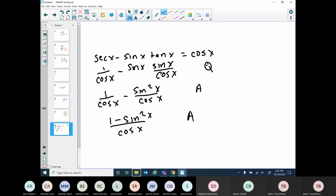The brave soul. So now the first one. If we look at the first one, now this is one of my Pythagorean rules. So that top one becomes cosine squared x, and that's over cosine of x, and that's a Pythagorean rule. And now I can cancel those out, and I'm left with cosine of x, and that's an algebra rule, which is what I wanted.